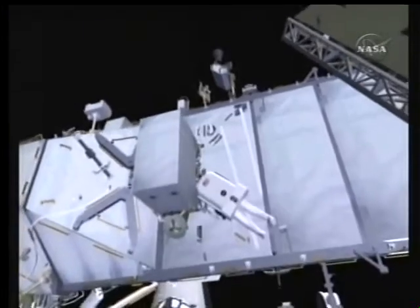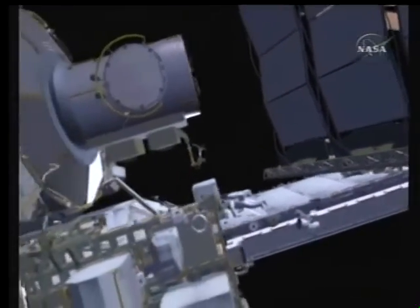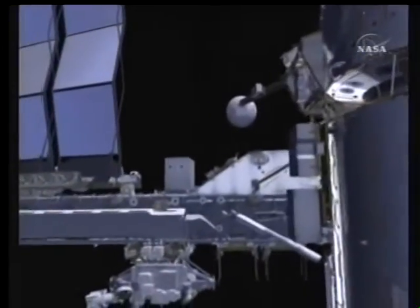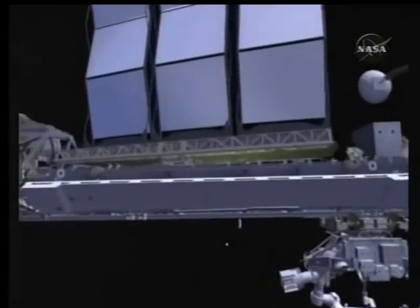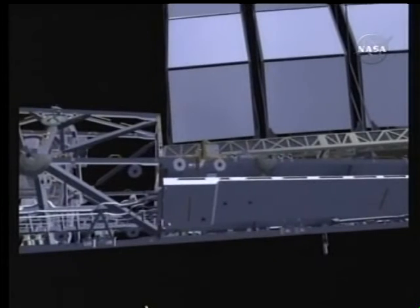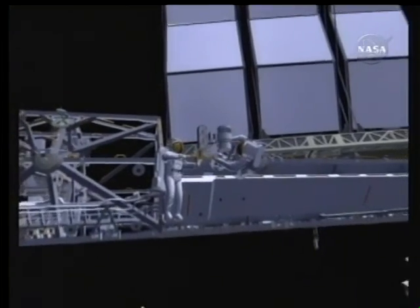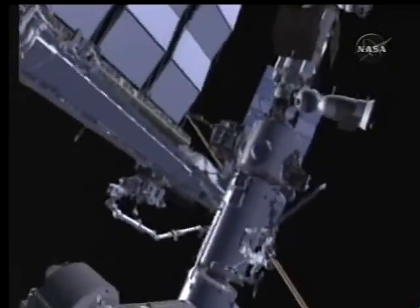He's then going to work his way down to the station airlock, where he will pick up the external television camera group, which was left in the airlock for thermal reasons. He'll pick that up and translate it out to the port side of the truss, again to the far outboard side of P1 on the nadir side, and meet up with Mike Fossum to install this camera. That will complete the end of EVA 3 and the end of all of our spacewalks for this mission.